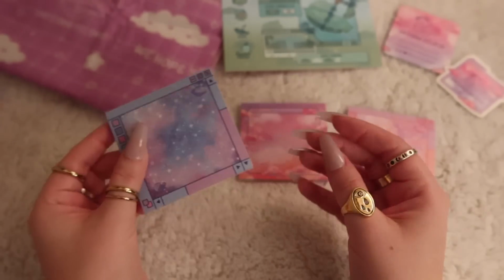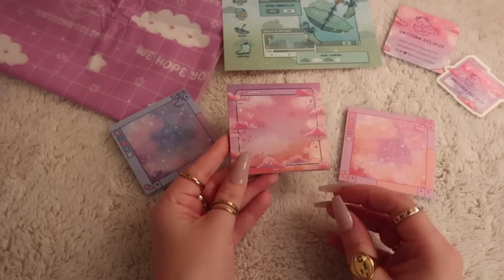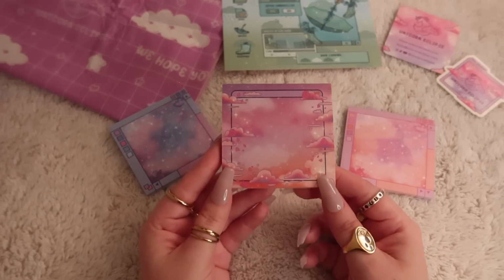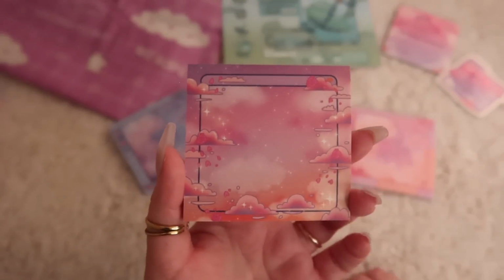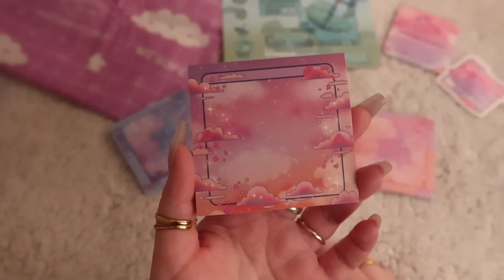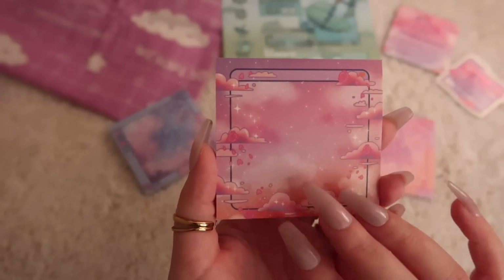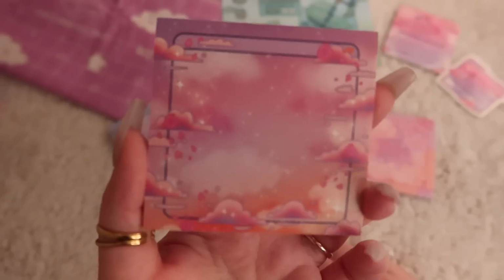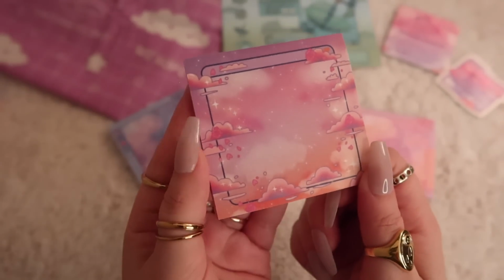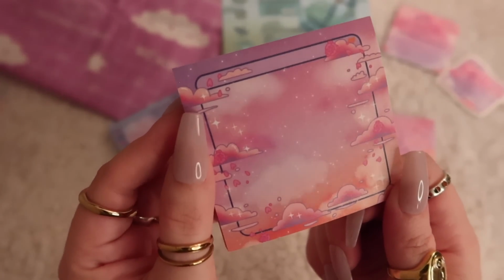Love it. Then I got a pink one, which, I mean, there's two pink ones, but this one has clouds, and I will link all the products that I purchased, because I don't know the names off the top of my head, but super adorable. It's got, like, little clouds and little sparkles. Isn't that just cute?